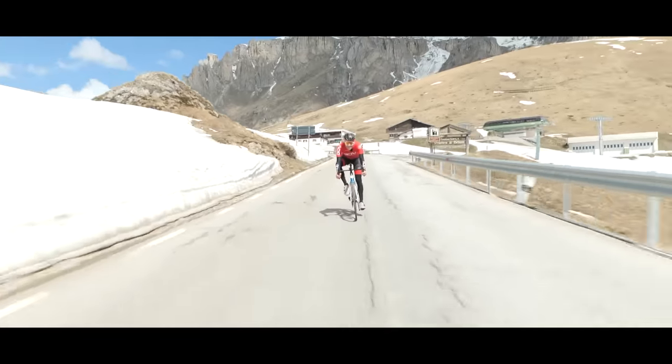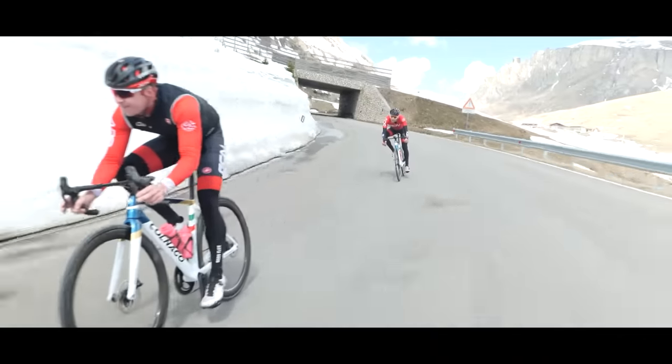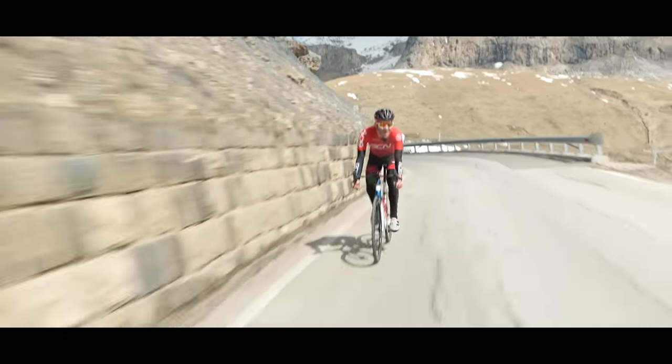This is gonna be an epic descent. This is what cycling's all about. Watch out for marmots though.